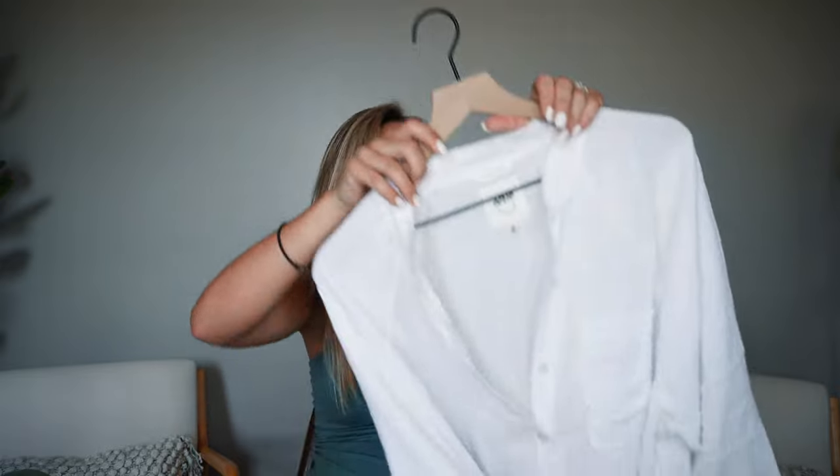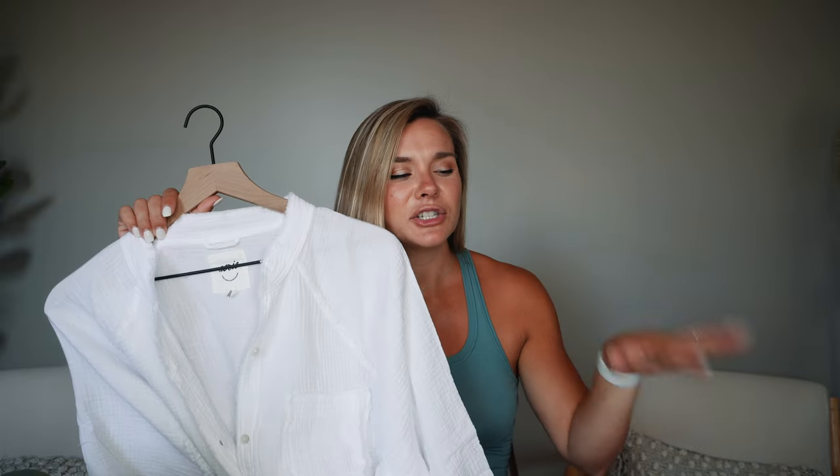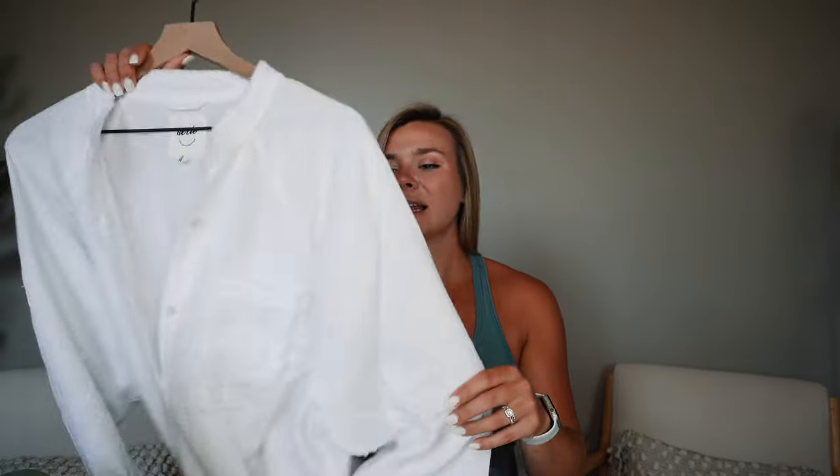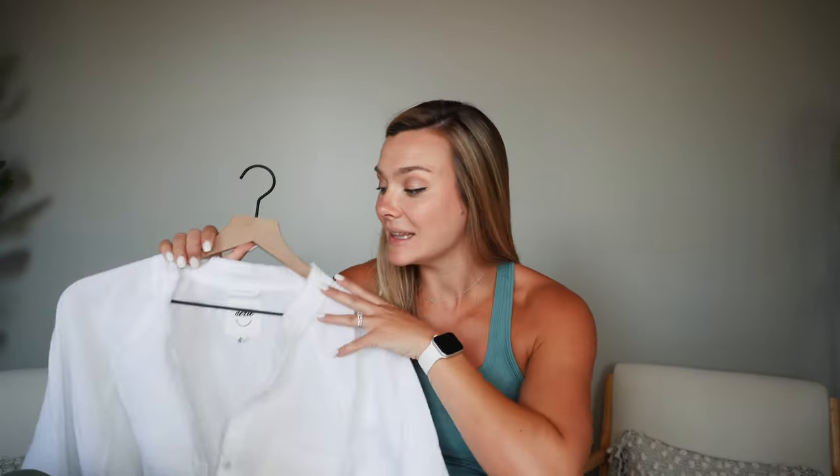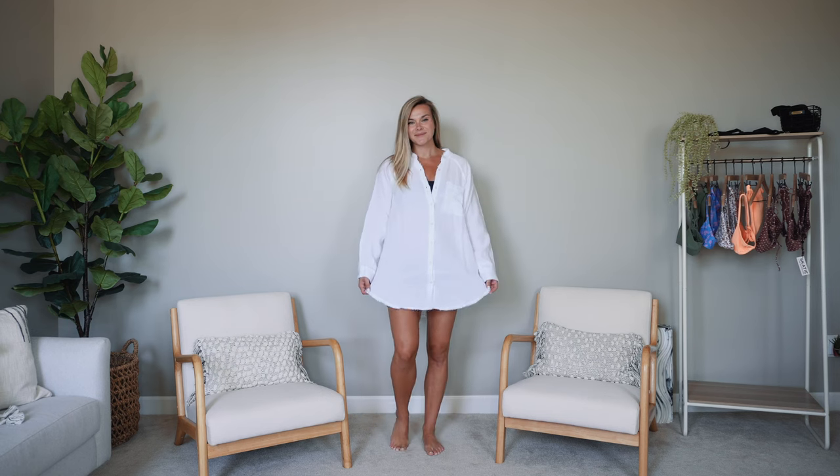I did get two other items because I love Aerie and I think their clothes are super comfortable. And I wanted to try some of their cover up and shorts to go over bikini bottoms, to walk around in. And I have just never tried them, even though I've really wanted to. So I got this one, which I love.